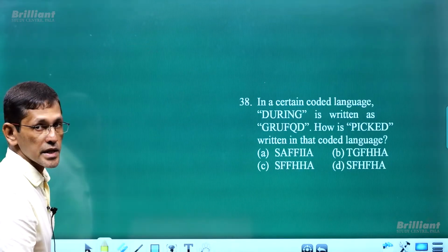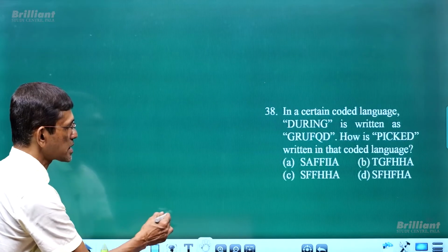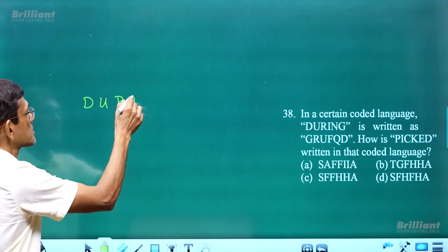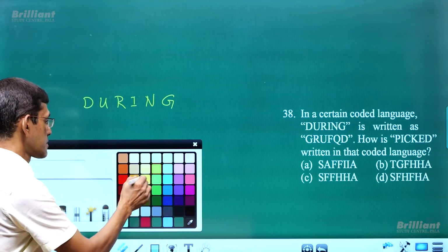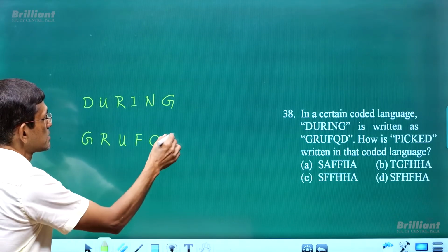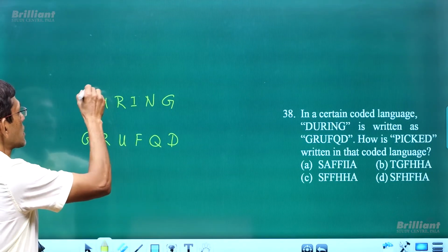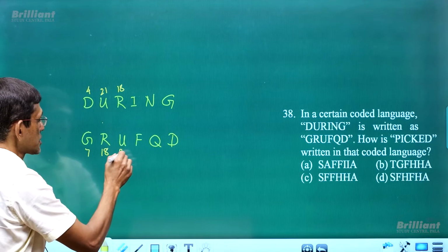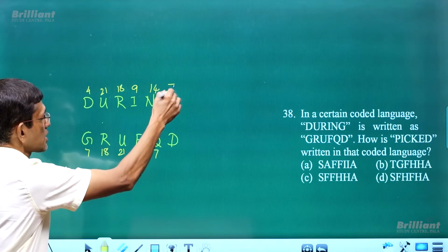Done with that. 38. In a certain coded language, during is written as GRUFQD. So we'll try that pattern. What is the exact pattern here? It is GRUFQD. What's the pattern? D and G. D is 4 and G is 7. And this is 21, this is 18. And this is 18, it's 21. And 9, 6, 14, 17. And this is 7, this is 4.